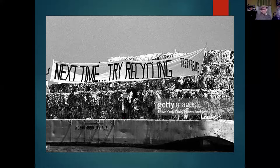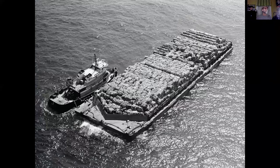Again, you can see, right, I can't believe I never noticed it. Mobro 4000, Jacksonville, Florida, right there on the side of it. And so eventually, by the way, the story ended in fall of 1987. New York City did finally agree to take it back. And I think it was Brooklyn. It was incinerated. The trash was eventually burned. So it eventually did go away.